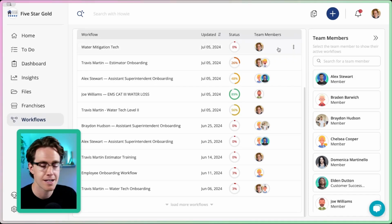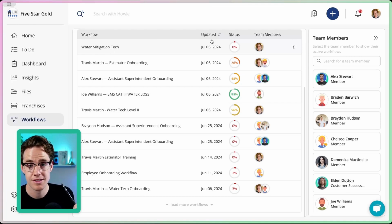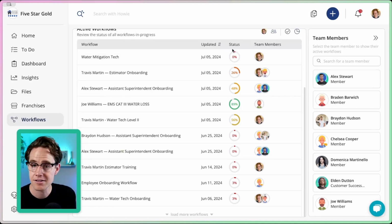First, we're gonna come down here and we're gonna see this training that we just created for Travis, this water mitigation tech training. As Travis goes through this training, he just got an email because we assigned it to him saying, hey, you've just been assigned this water mitigation tech training. As Travis goes through it, the status is going to go from 0% to 5% to 20%. So I can see in aggregate across all my companies exactly how everyone is doing on their training. I know who's falling behind. I know who's ahead of the game.